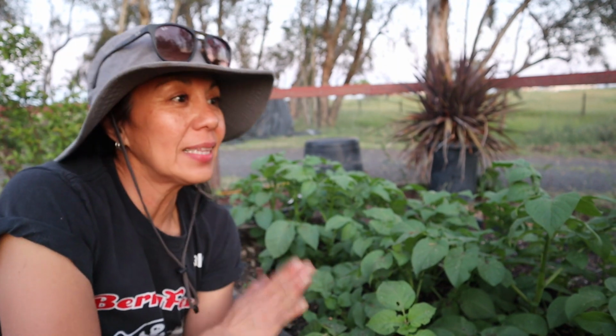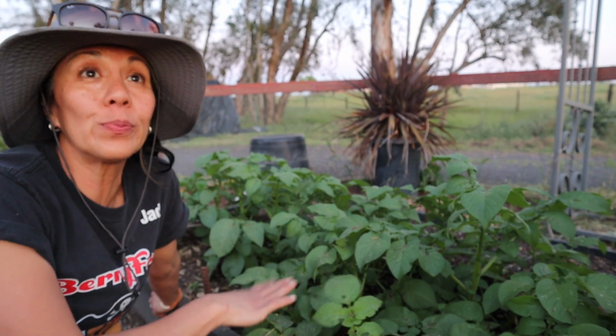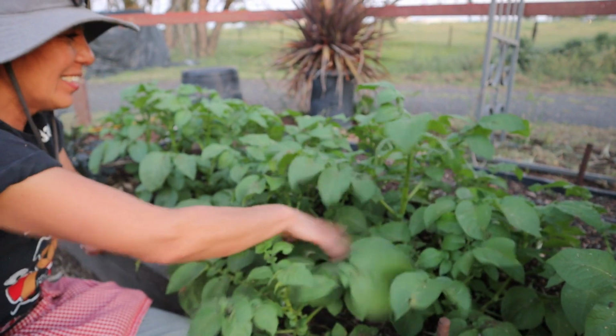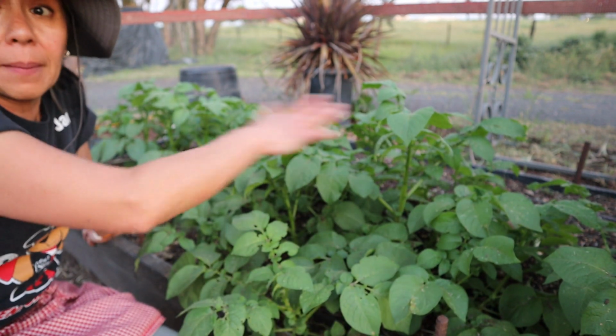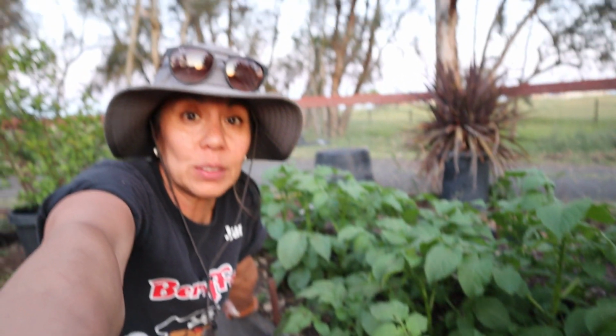So over here in this garden bed, which is the same garden bed that I had the super snappy peas in, we have some potatoes. So these are the potatoes. Look at that. That is so amazing. In this garden bed, I just planted a bunch of red potatoes, and I cannot wait to harvest potatoes.